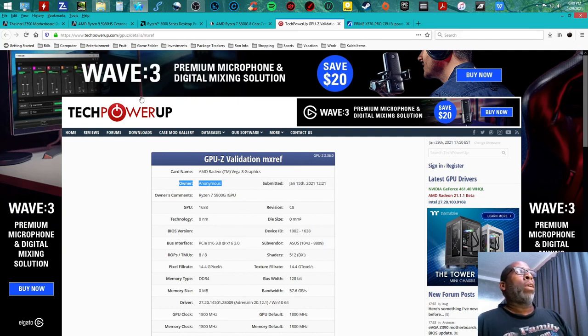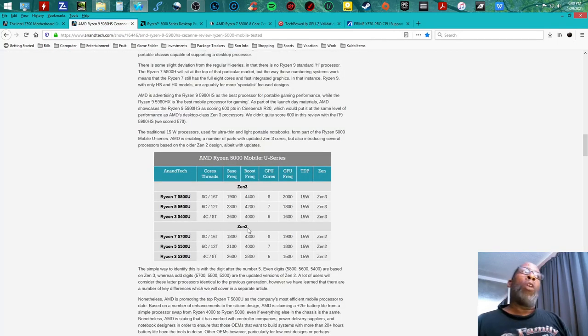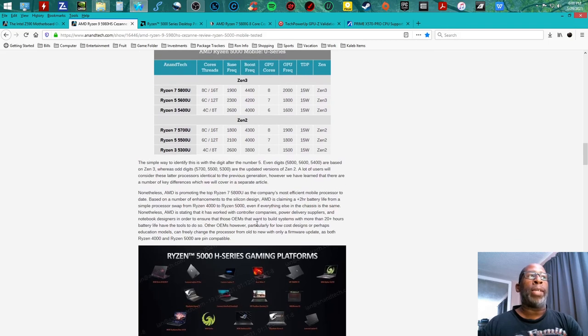Now, the correct information is right here. All Ryzen 5000 mobile U series and mobile laptop series are holding the new 5000 series chipsets. Now, we know that the laptops could be connected to a television because they have a 4K HDMI 2.0 port that you can connect to your 4K television for good high resolution and everything. And there's no need to try to be sneaky about it.